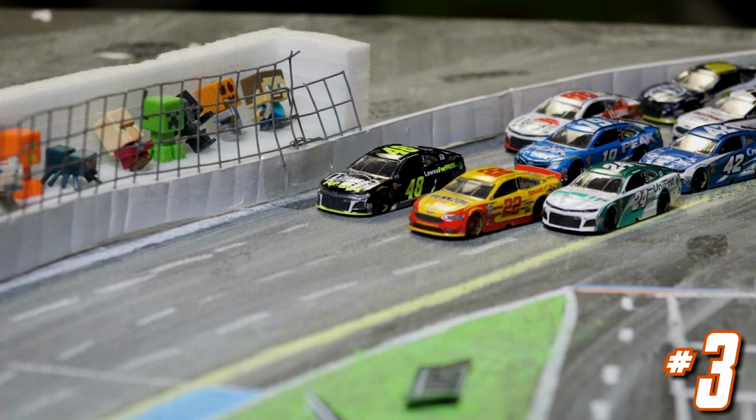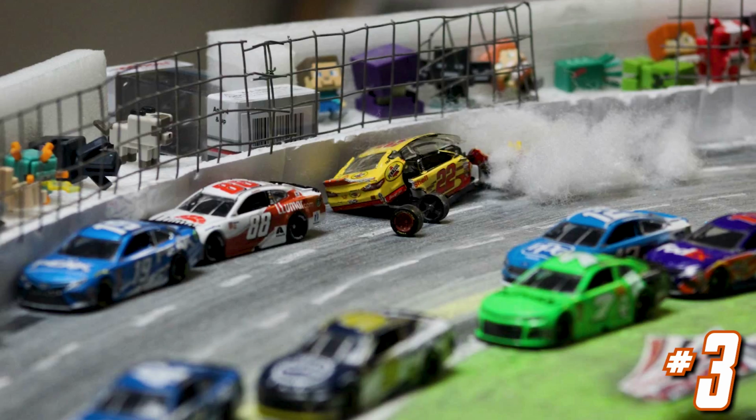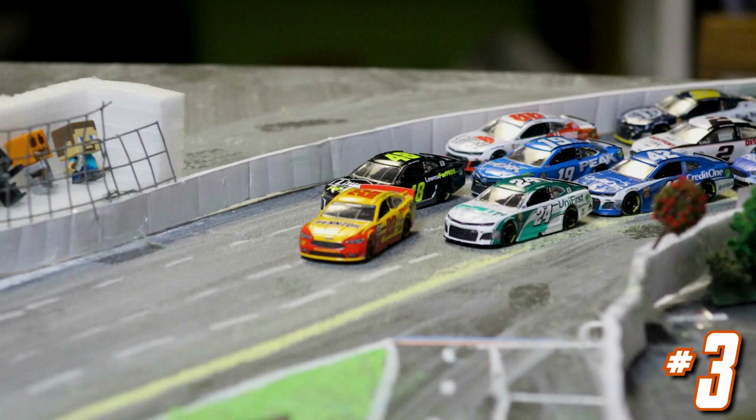Let's see here off turn number 2. Logano gets slid down by the 48. And then he gets picked up by the 19 and the 88 machines, and that car just tumbles after it hits the ground after going into the catch fencing. A scary crash for the 22 Ford Fusion.